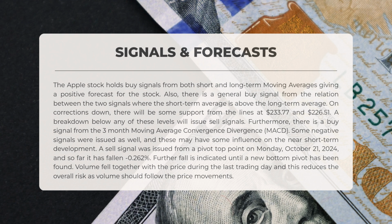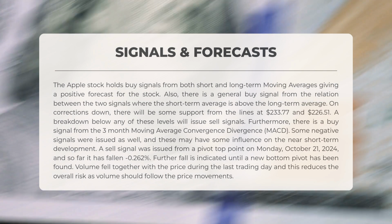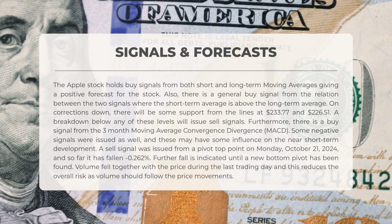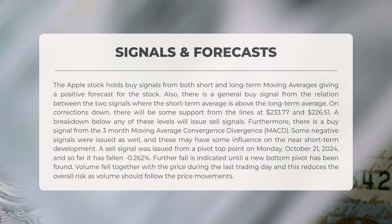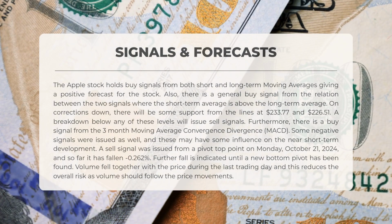In the event of downward corrections, support may be found at $233.77 and $226.51. A decline below either of these levels could trigger sell signals. Furthermore, a buy signal has emerged from the 3-month moving average convergence divergence, known as MACD. However, some negative signals have also been generated, which may impact the near-term development.